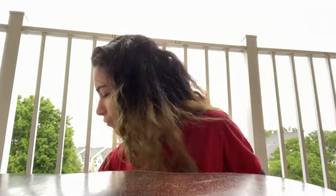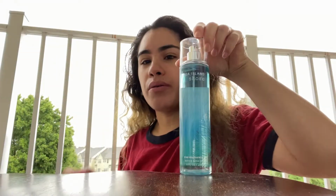The next thing I got is the 1000 Wishes shower gel. I then got the Cherry Blossom shower gel because I already have the mist. Whoa, it's thundering. It's okay, we'll be fine.